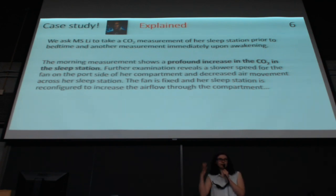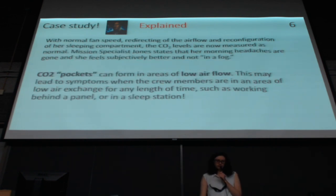So we have her measure the carbon dioxide in her sleep station, with that little box, before she sleeps and another one after she wakes up. In the morning we find a large increase in the carbon dioxide, and that's essentially the problem that happened. Looking at the mechanical components around, the fan isn't working properly, so once it's fixed, she's back to normal. As mentioned before, CO2 pockets can form in areas of improper ventilation, and that can lead to these sorts of symptoms. Okay, we're a little over time, but we're almost out of time.